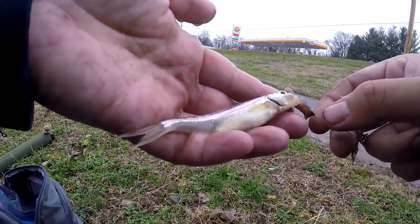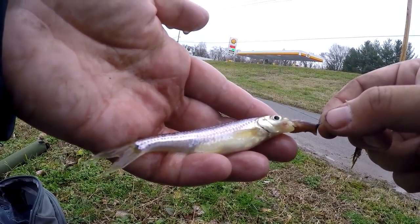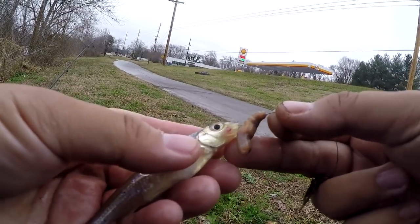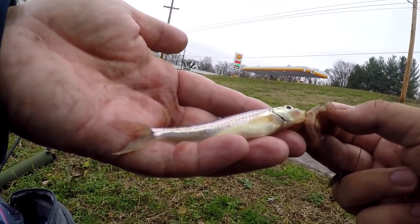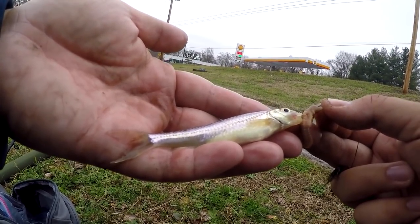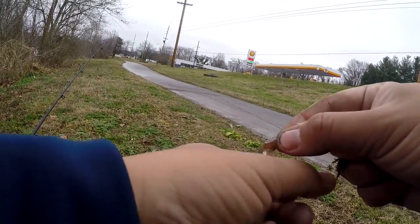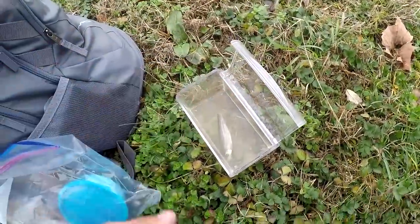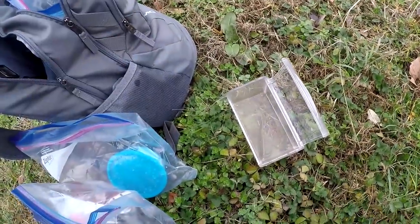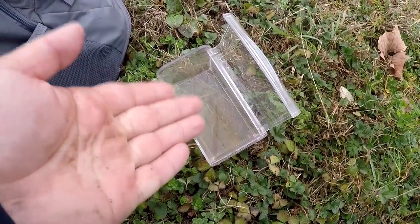Why is it that this looks like a spot tail shiner? And look at the piece of the crawler in comparison to the shiner. This looks exactly like a spot tail shiner, which is a species of fish that I already have, the Notropis hudsonius. But just in case, I'm gonna put it in the tank, and dang, I can't believe it actually tried to eat that nightcrawler. You know what is the thing that truly fascinates me over here?